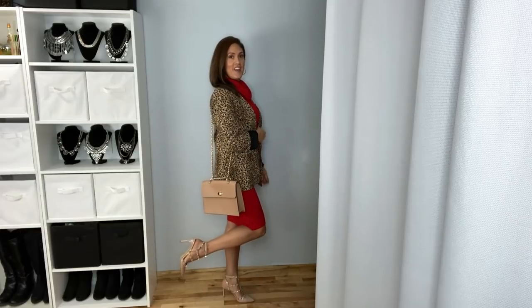Sweater dresses are like my favorite. It's so quick and easy to get dressed. You just throw it on, pick a bag, some shoes, and you're done. You can wear the sleeves all different ways, scrunch them up.